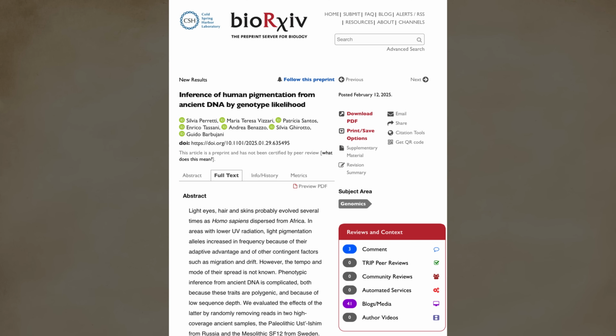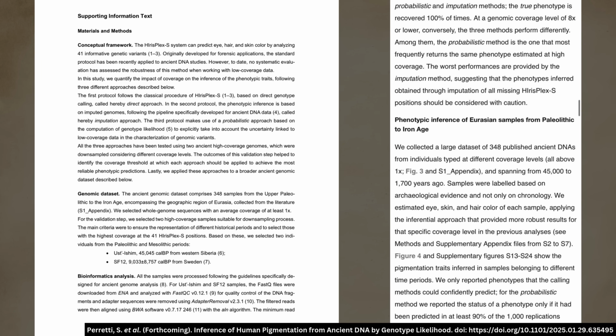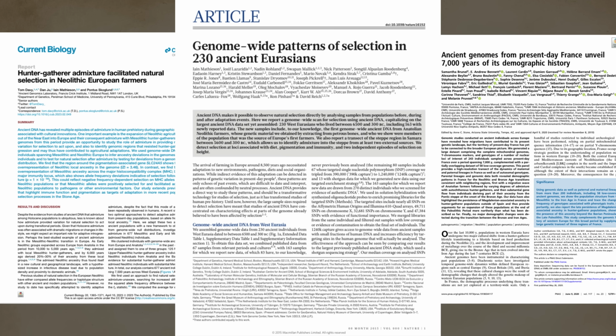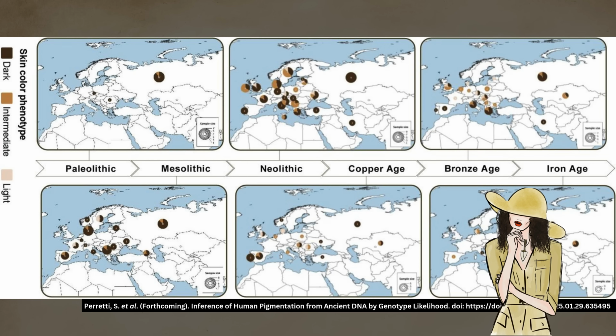There are some important points that need to be addressed. The study focused entirely on pre-published genomes. They didn't sequence any new ones. And we know from pre-published genomes that the two major alleles responsible for white skin in Europeans were fixed or at very high frequency in the Neolithic Anatolian population. So, why did the method used in the new preprint predict a dark skin phenotype for this population?